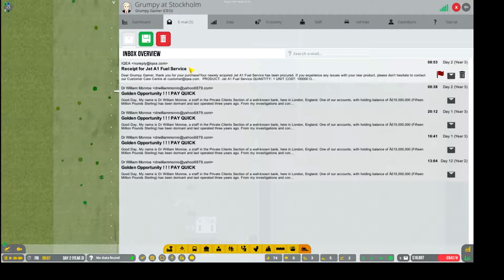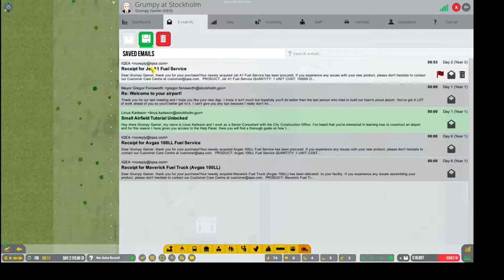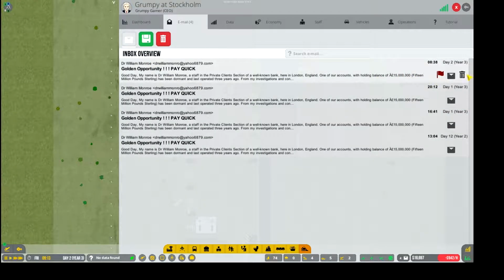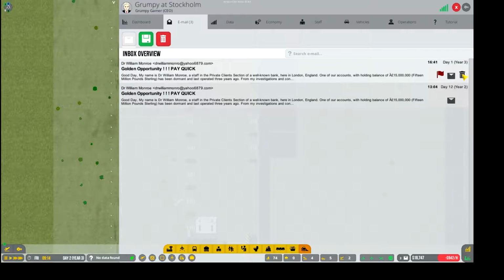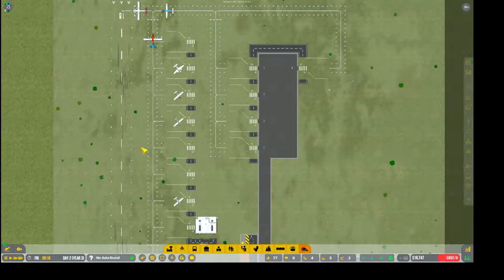Receipt for Jet A1 fuel service. Da-dum-dum-da. And we will save you, right? And go back to the inbox. And we will get rid of all our golden opportunities, because that's just irritating. Okay, now let's go and have a look at what we need to build and how much we need to build it.